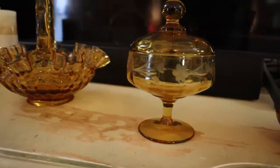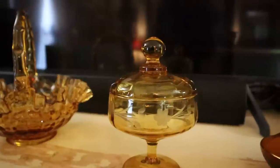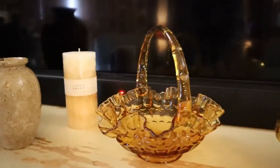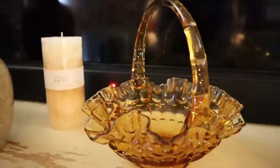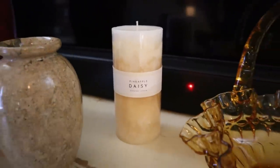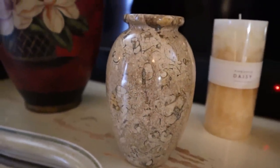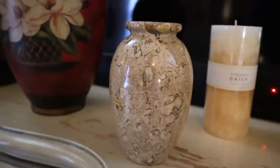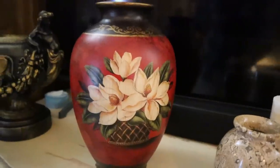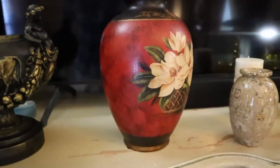We're gonna trade our clear candy dish or covered dish with an amber glass one. This cute etched lidded candy dish. Then how about a gorgeous amber glass basket by Fenton. We've got a nice smelling candle. There's a wonderful small vase I got from Pier 1 a long time ago. And we love this vase in the master bedroom because it goes with our decor.